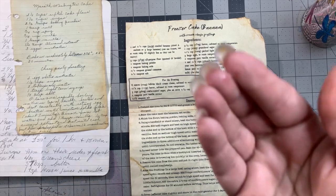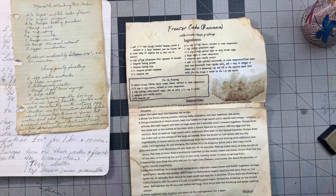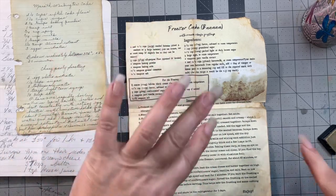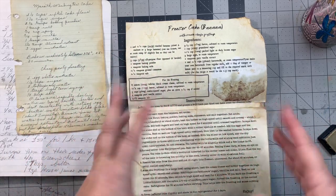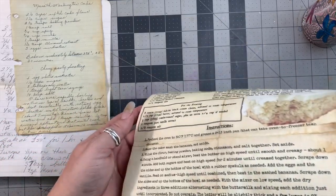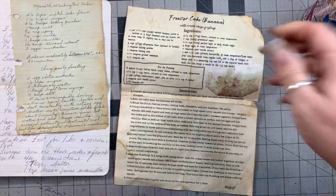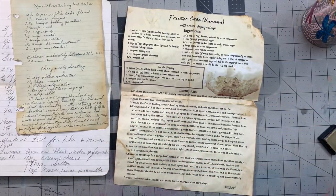I'm putting literally a drop or two of water on my finger and spattering it. I know it's going to sort of move the ink a little bit, but it'll also just give me some more grunge, some more aging. Where did it land? I don't even know. I don't want to go too heavy-handed with it because I don't want to ruin my print. But I can hear that it's hitting, so I'm just going to let it do its thing.